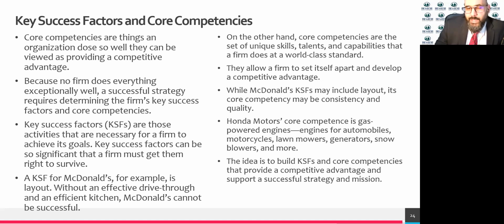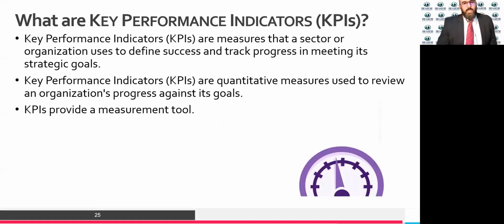So the idea to build KSF and core competency is to provide competitive advantage and support successful strategy and mission. And now, in order to go more in depth and understand the KSF, let's talk about key performance indicators. These are the factors that will help an organization to define success and track their progress in meeting their goals. These are basically measurable, quantified factors that are used as measurement tools.